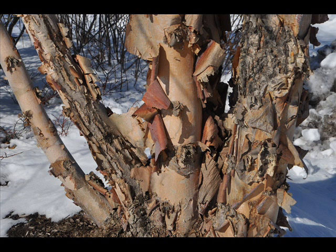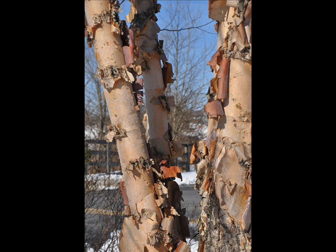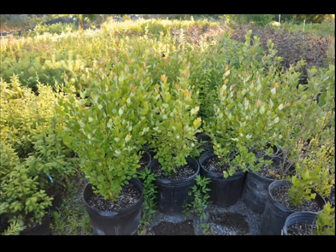The river birch is an excellent landscape tree to plant in your backyard. It is resistant to the bronze birch borer. It has excellent exfoliating bark, and it's tolerant to many different sites.